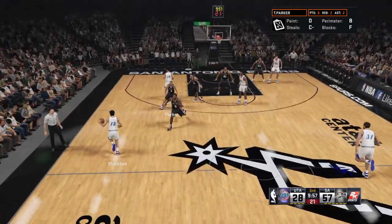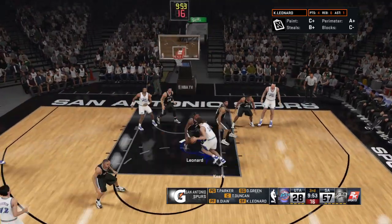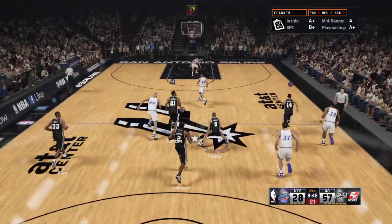Now here's Stockton. Parker and Danny Green are your 1 and your 2. Diaw and Duncan at the 4 and the 5. And it's Leonard in at the 3 spot. So that's who Greg Popovich starts the second half.